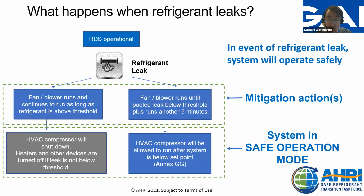When a refrigerant leak occurs, the fan or blower runs continuously as long as the refrigerant concentration is above threshold, and the HVAC compressor will be shut down. If the leak is not below threshold, heaters and other devices are turned off. If the leak becomes below threshold, after 5 minutes of fan or blower activation, the HVAC compressor will be allowed to run. Detailed requirements for ventilation are described in Annex GG.